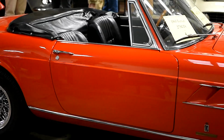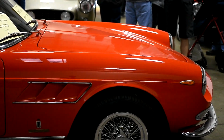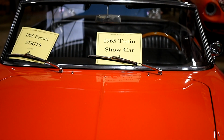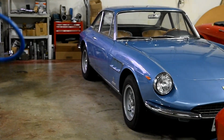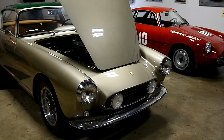There were some incredibly rare and special classic Ferraris, including a 1965 Touring Show Car 275 GTS. It was already special being one of just 200. It's always great to see Ferraris in colors other than traditional Rosso Corsa. There were a variety of uniquely colored Ferraris at the show.